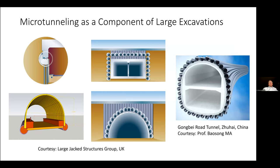We can also use microtunneling as a component of large excavations. I've shown a few examples here, where small microtunnels are made to make a lining which can support the ground, allowing excavation to be made within it to make a large tunnel.